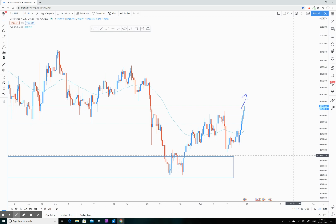And if you want some kind of extra confirmation or you don't like trading the break, gold does tend to retest. So it's very likely we'll get a little retest here of that zone. So you can either trade at the break or the retest there. It just depends on how you want to trade it.